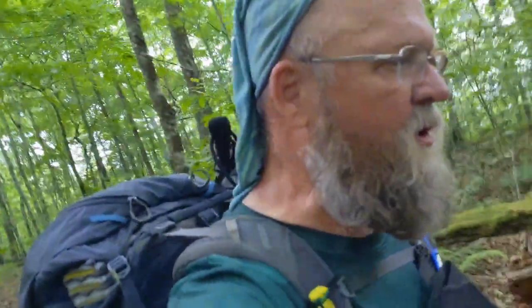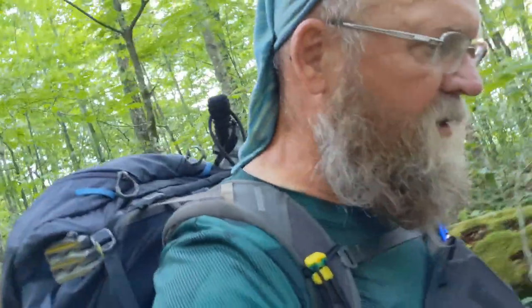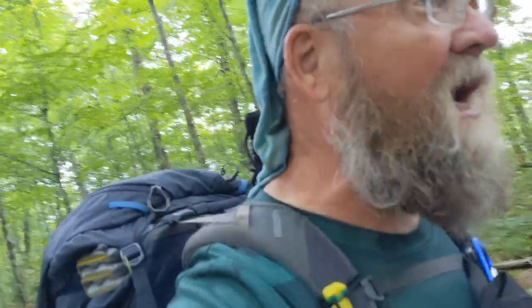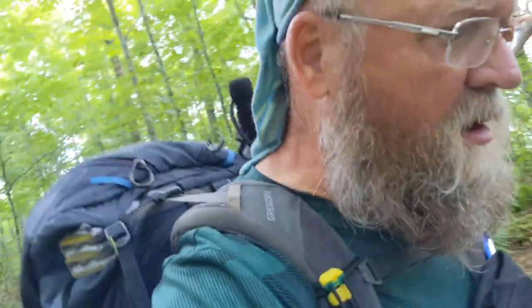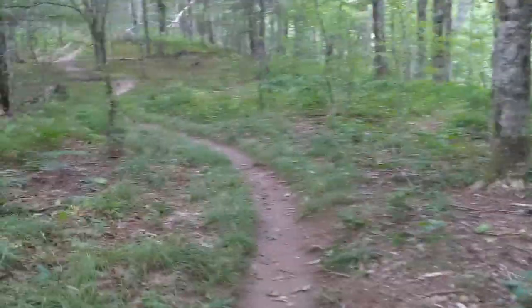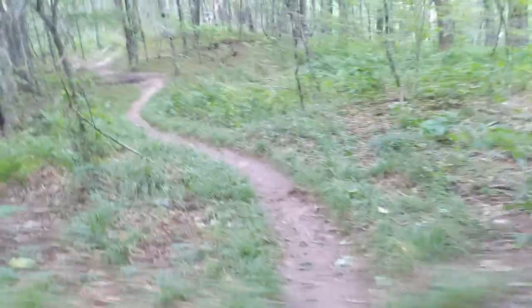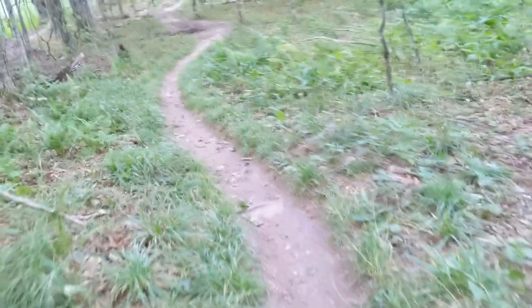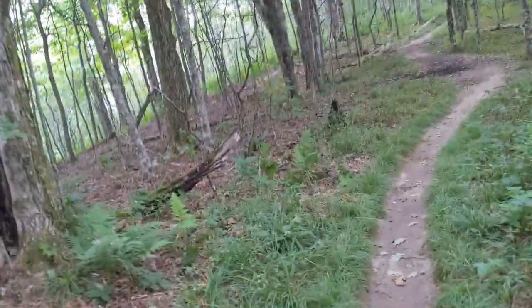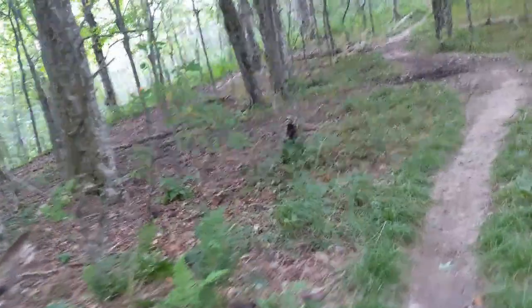All right, Dude Man here, 4.4 miles to the next shelter, Siler Bald Shelter. Got to go up and over a bald. Wow, if I could get there in 2.5 hours, at 7 o'clock for the sunset, going over that bald, that'd be sweet. But we'll have to see what happens. If I get there at sunset, I still got almost 3 miles to get to my shelter of the night.